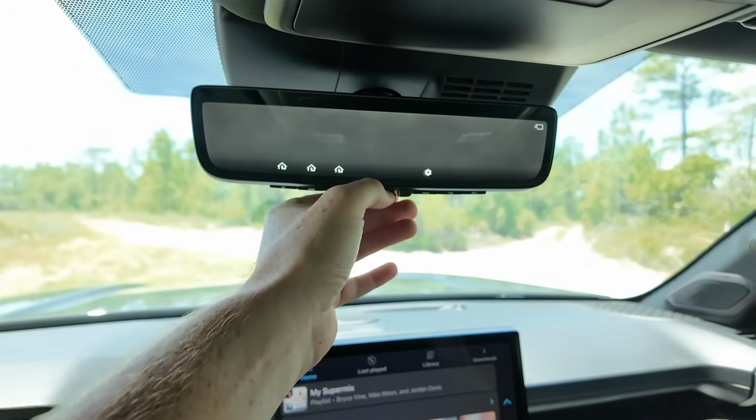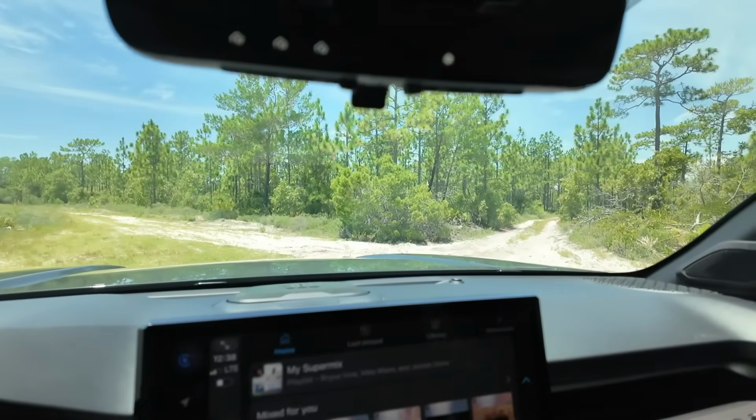And then just other stuff too, like the digital rear view mirror, which you can't see out of because I have the GFC on top of mine. It's just all this tech in this Tacoma is honestly really nice to have.